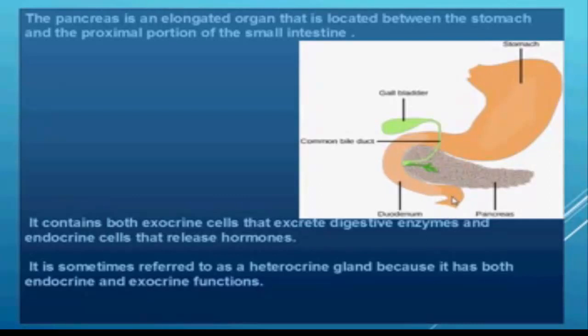If we see its gross anatomy, the pancreas is a narrow, 6-inch long gland that lies posterior and inferior to the stomach. See, this is the stomach, this is the posterior end of the stomach, and this is the anterior end of the stomach. And this is the pancreas. So the pancreas lies just inferior to the stomach and its posterior end.